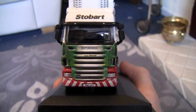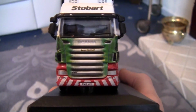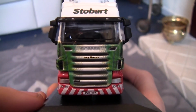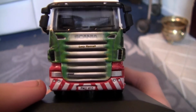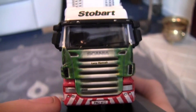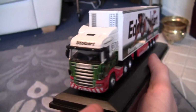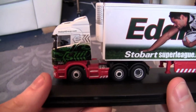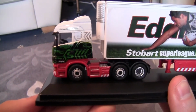Okay, so moving to the bumper area, obviously you can see we've got the headlights on the left and right hand sides as well as the indicators, and the number plate which is PN12VFZ. So moving the model round to the side now, as you can see it's a 6-wheel tracked unit, hence the 3 wheels on either side.